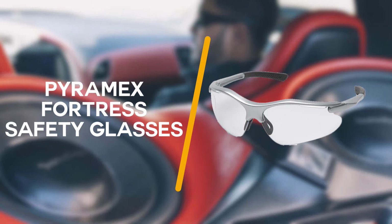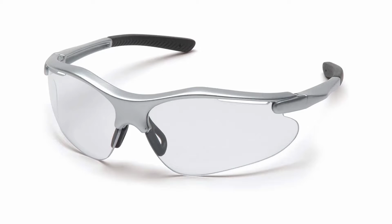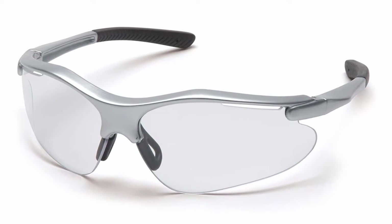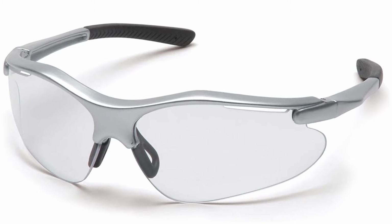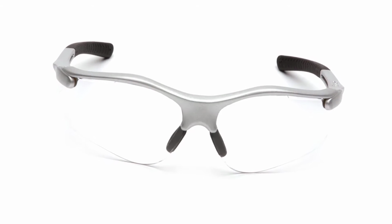Up next is the Pyramex Fortress safety glasses. The Pyramex Fortress safety glasses have several features that significantly enhance their comfort level. We love that they are stylish. We love the fact that they are lightweight and feature a stylish, sporty design, one of the coolest on the market. They fit most face shapes well because they match the contours of the user's face.